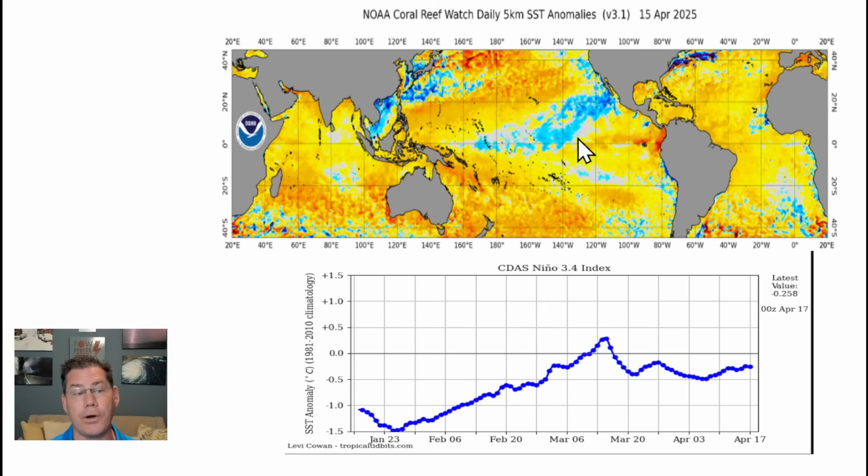These waters are starting to warm up. They're becoming a little bit more average. There's definitely not as many blues showing up on the map. We're starting to eat away some of those blues and starting to return to more average conditions in the equatorial Pacific.